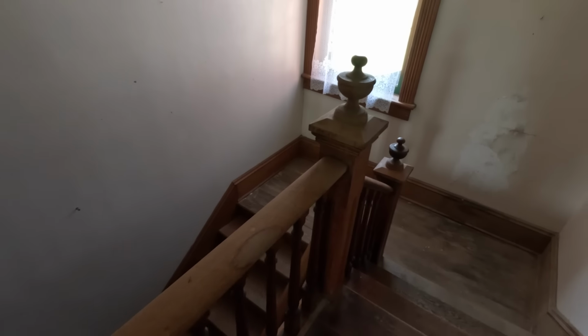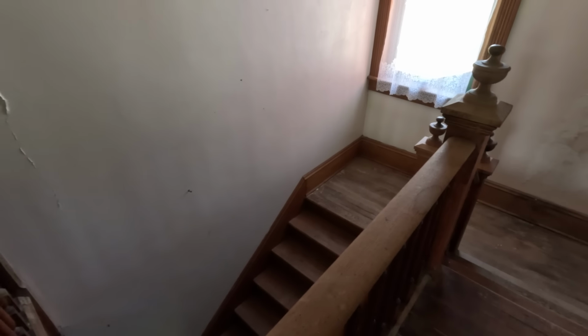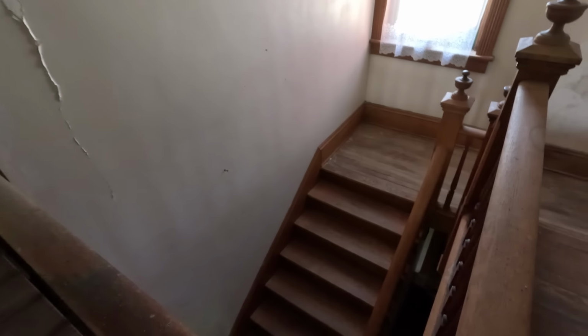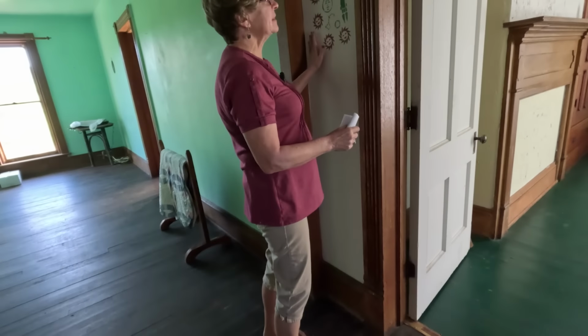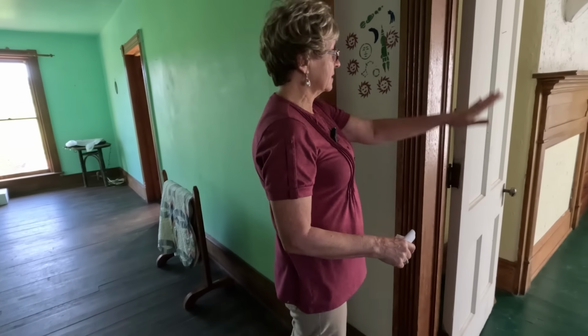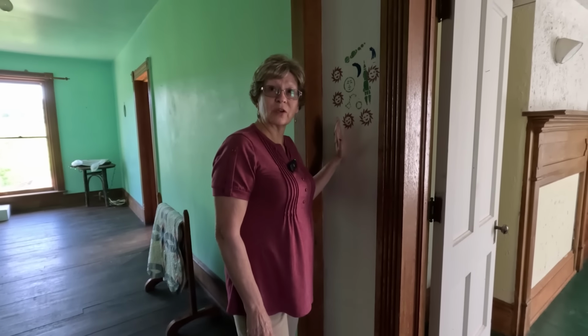Gosh, these posts are so beautiful. They're like brand new. How tight and strong they are. But think how long they've been here. This room and the room downstairs were added at a different time. I don't know exactly when, but I can show you outside.